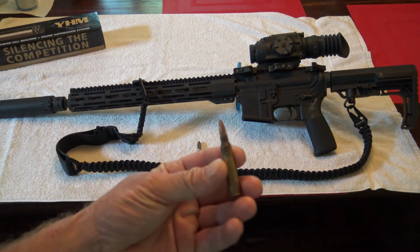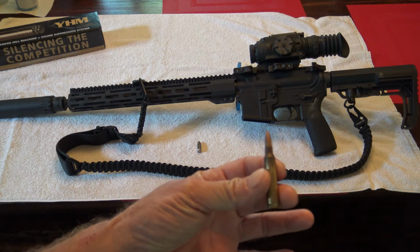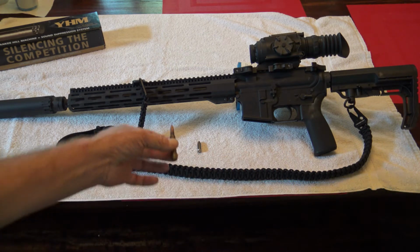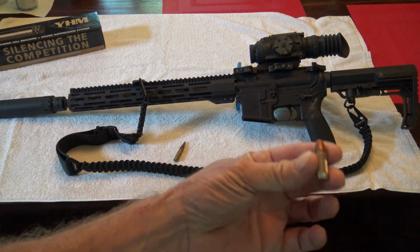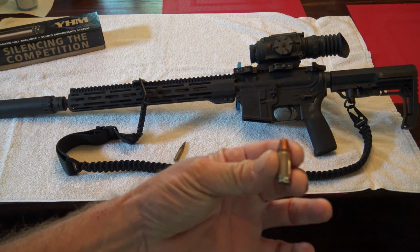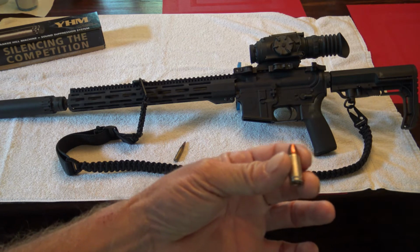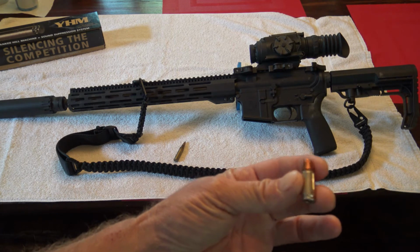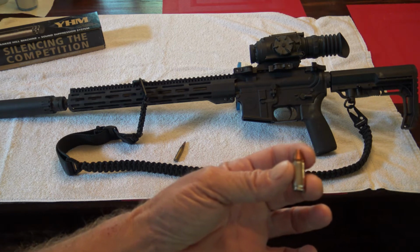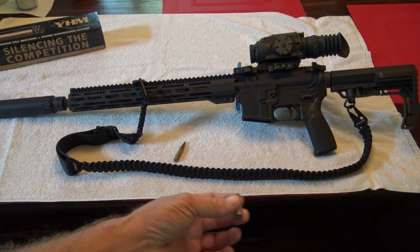The 5.56 cartridge is going to be the most widely available cartridge in a rifle round in the United States. This is a 9mm cartridge round. This is going to be the most widely available cartridge available. Neither one of those cartridges are going to be easy to find right now, but later on in time these will be the most available cartridge in the United States.